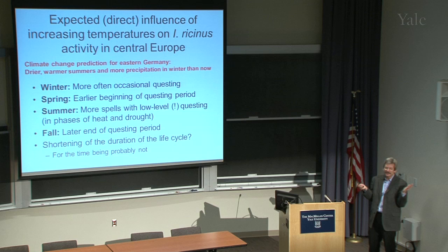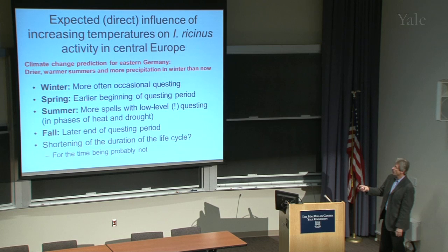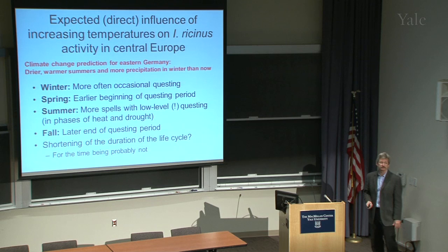So this can happen. Then if it's warmer or milder in the spring, the questing period may begin earlier. In summer, it may be a bit difficult because of phases of heat and drought. We'll see what happens there. And in the fall, if it's warmer, there is a later end of the questing period. We very often see this.